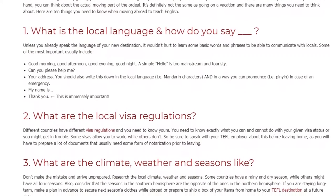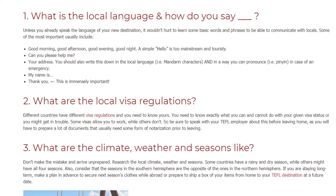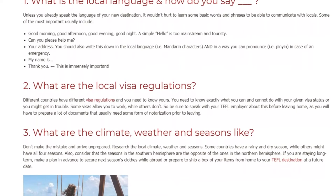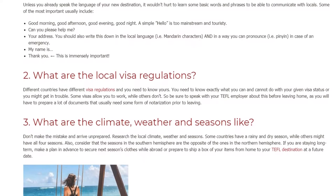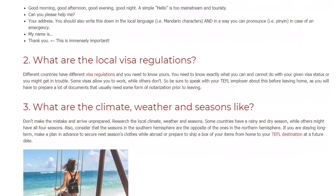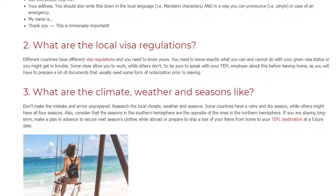2. What are the local visa regulations? Different countries have different visa regulations and you need to know yours. You need to know exactly what you can and cannot do with your given visa status or you might get in trouble. Some visas allow you to work, while others don't. So be sure to speak with your TEFL employer about this before leaving home, as you will have to prepare a lot of documents that usually need some form of notarization prior to leaving.